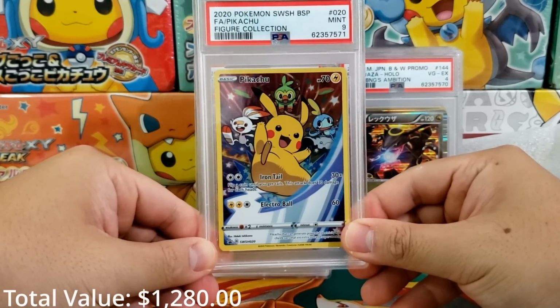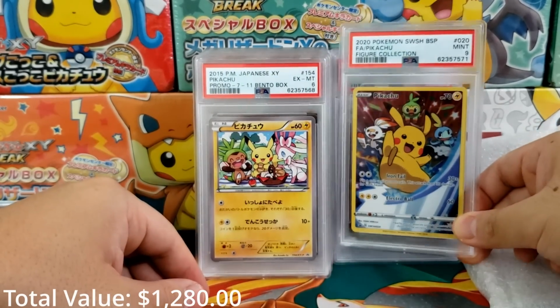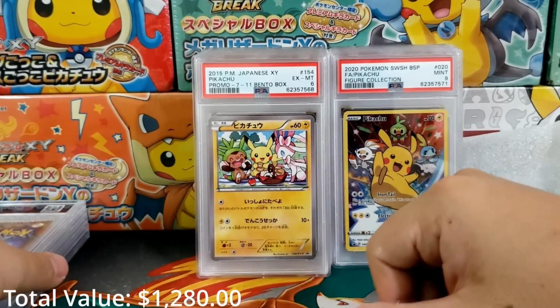Next up, we got ourselves a PSA 9 figure collection Pikachu. Already saw the PSA 10 of this card. We're going to put this card up for auction as well.